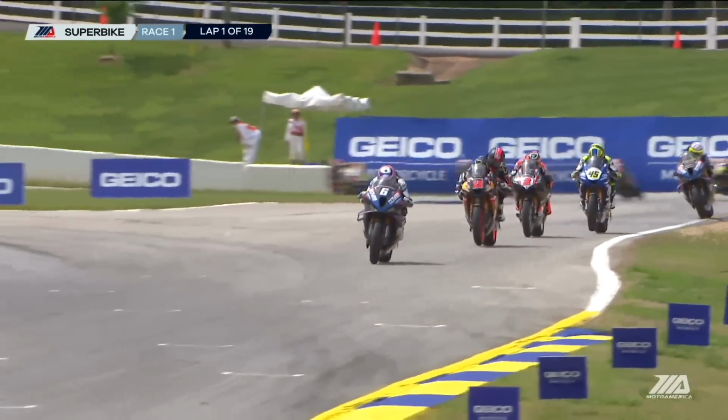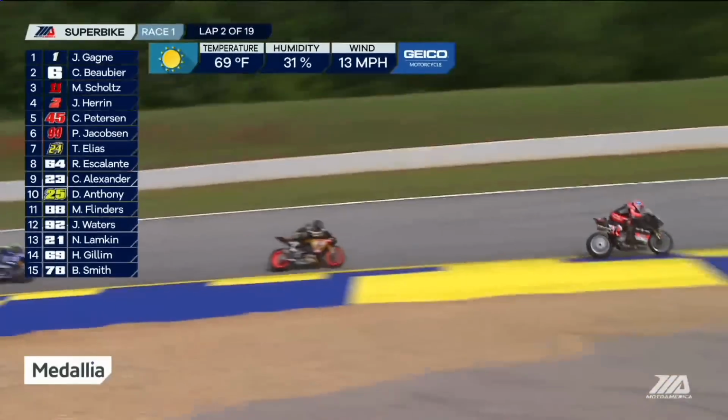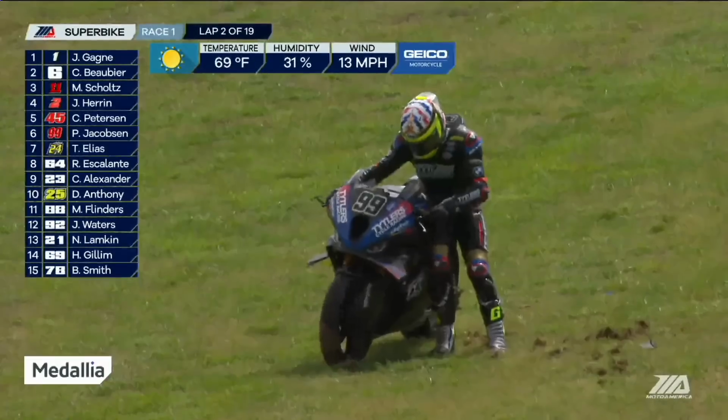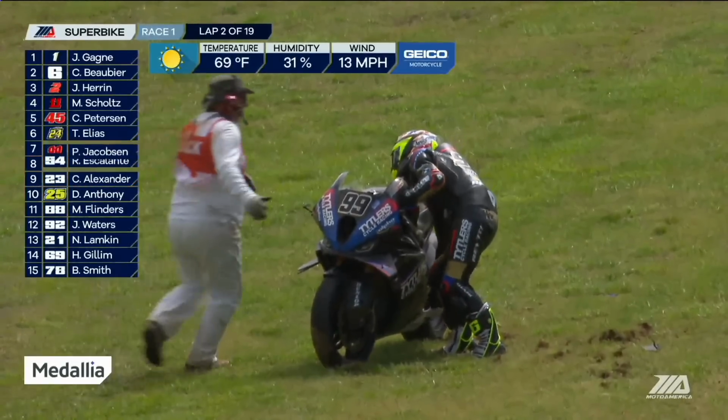And, I looked at the start there. Bobier got a good jump. Full second almost, Greg, was the lead for Gagne as they came across the line that first time by. And so, P.J. Jacobson has gone down already, Greg. Looks like up probably in that turn 2, 3, 4 area.